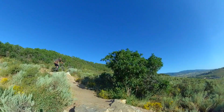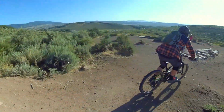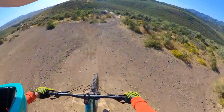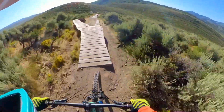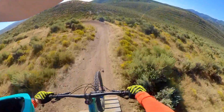or you can stop about halfway at this skills progression area where you can work on things like rock gardens, small drops, and wooden features. There are actually features for varying ability levels from beginner to more technical, like the one you see me hitting here. This is a fantastic place to get prepped for the downhill trails.